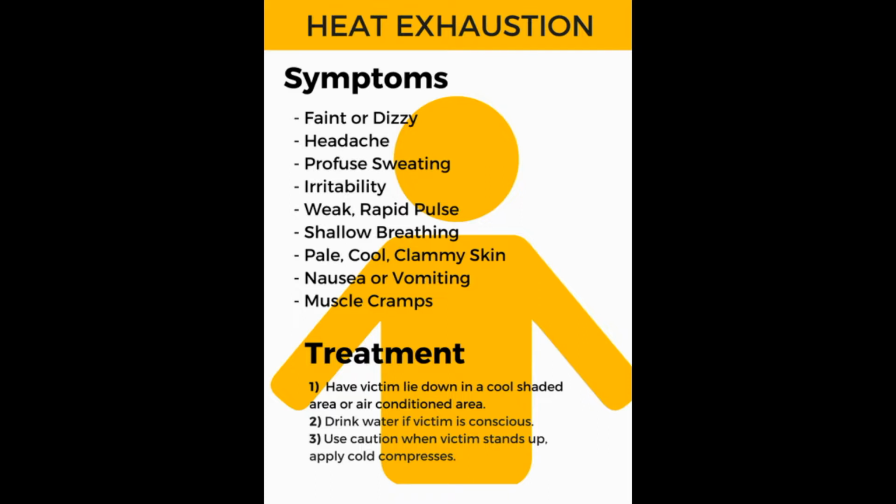The treatment for this is have the victim lie down in a cool shaded area or air conditioned area. It's better for an air conditioned area, and not just for 5 minutes, like they need to take a good break. Drink water if the victim is conscious. Use caution when the victim stands up, and apply cold compresses. You need to cool their body down as quickly as humanly possible. And I don't mean throw them into an ice bath, but I mean let's start cooling them off.